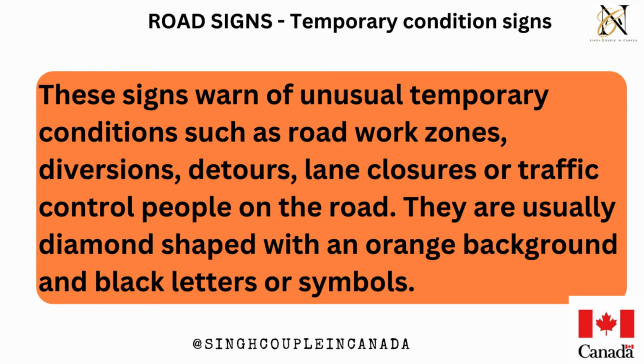Temporary condition signs. These signs warn of unusual temporary conditions such as road work zones, diversions, detours, lane closures or traffic control people on the road. They are usually diamond-shaped with an orange background and black letters or symbols.